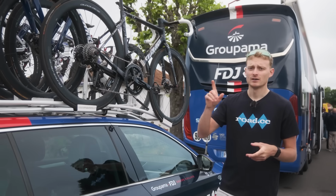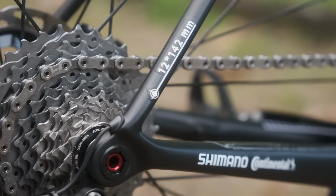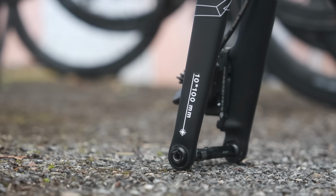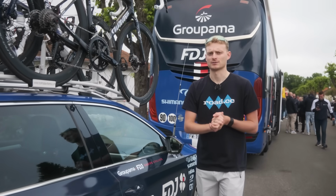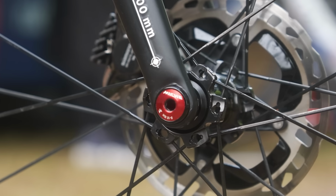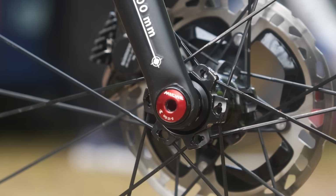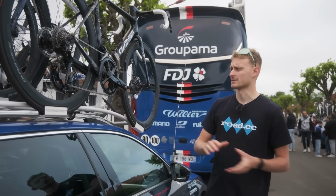Well, actually, Wilier have pointed out some of the details to us. So a 12x142 rear axle, nothing new there. But at the front, it says 10x100. Now, normally you'd have a 12mm diameter through axle and it would be 100mm long. So they've potentially gone for a smaller diameter through axle by Misch, however you say it. That is owned by Wilier, so no surprises there.